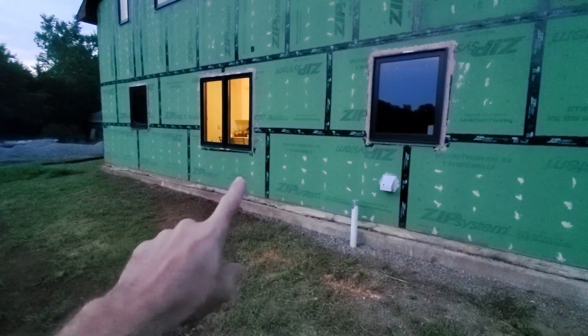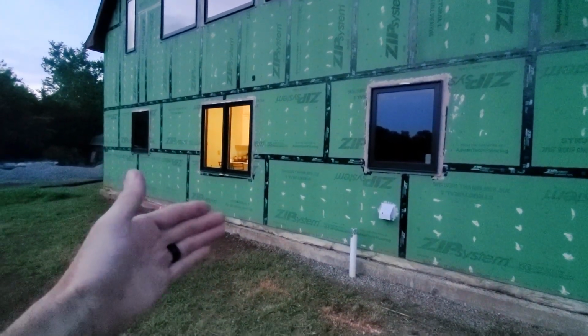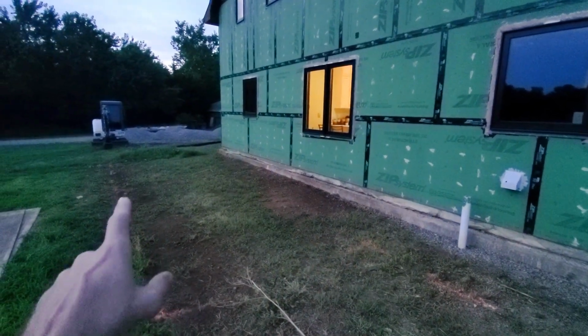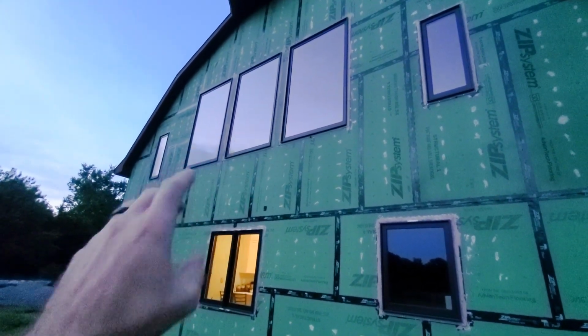So if you remember, I didn't run any power or anything below this window, and the header is actually way up there. So I'm just going to cut that whole section out, make it a cased opening. Then there'll be a sliding glass door there, a sliding glass door here, and then the window that goes on this side is the same size as one of those, just turned on its side. So this is a 5x8. It's going to be an 8x5, and it'll go right here on the end.